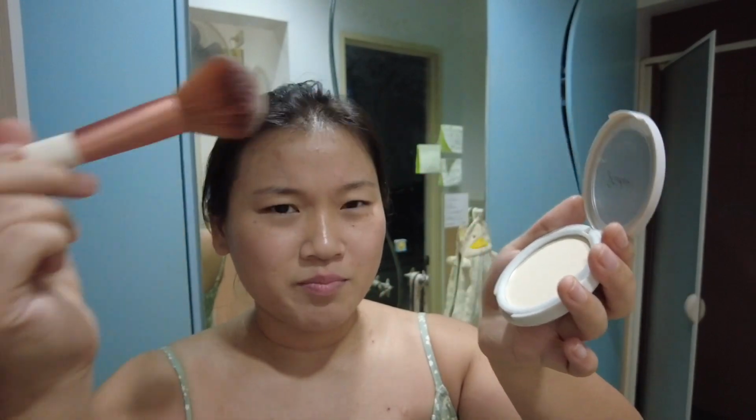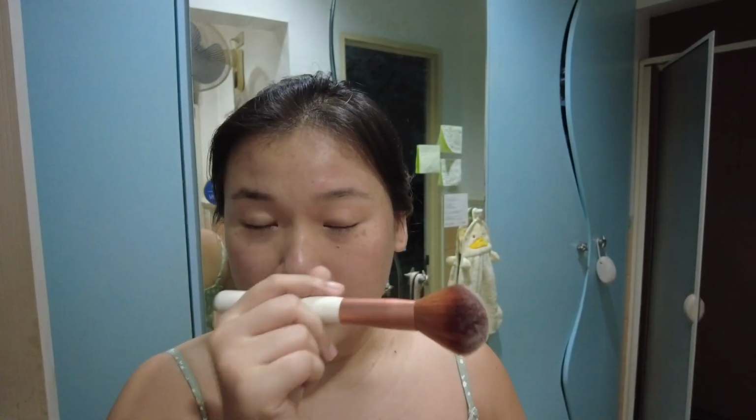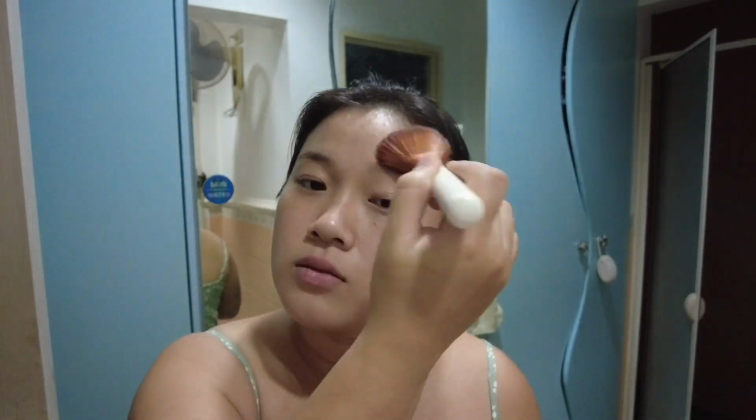Okay, on first impression, it's honestly a little powdery. Like when I dip my brush in, a lot falls out. But well, I can't see because there's no mirror in here. But let's just see. I'm going to wash this all off, by the way, in a couple minutes. But I figured why not, you know? Just show you guys what it looks like.